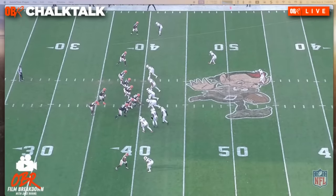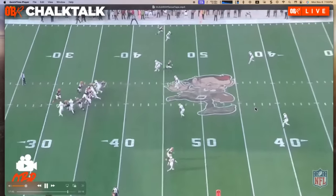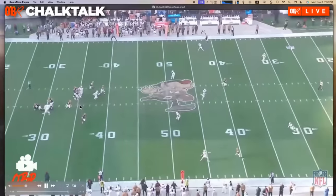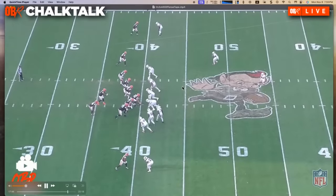So are they going to take Baker, and is he going to pop out of here? Are they going to bracket? Well, this isn't Cooper, so they're probably not going to bracket it, right? Watch what happens. They bring him. Everything's covered up, right? They're dropping this cover two, so they're dropping five under, two deep, with the four-man look up front, but they just bring Baker from the second level and drop out.